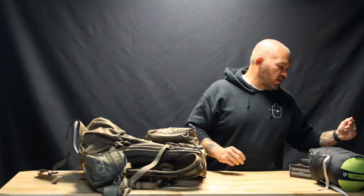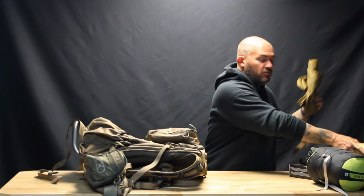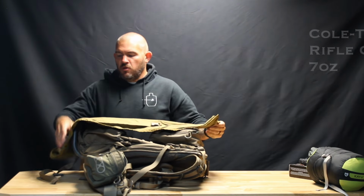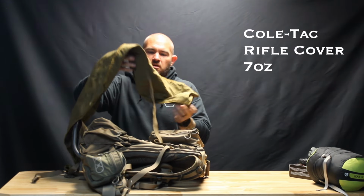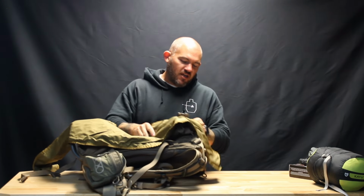Part of my kit this year, because of the rain, or possibility of rain, we did get some as well, is I use this Cold Tack rifle cover. Even if it didn't rain, this is actually a good thing to have. This thing weighs nothing. You don't have to worry about adding weight to your pack. But what it does is it allows you to slide your weapon into the scabbard a lot easier.